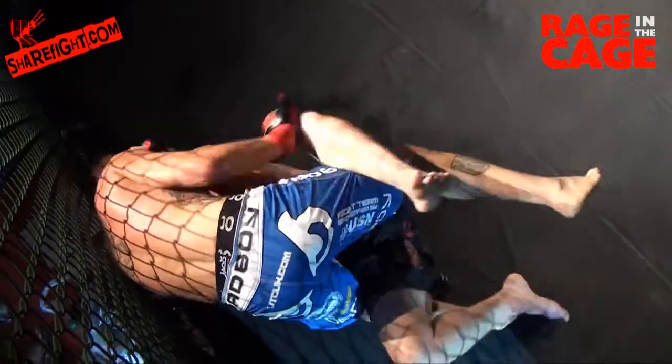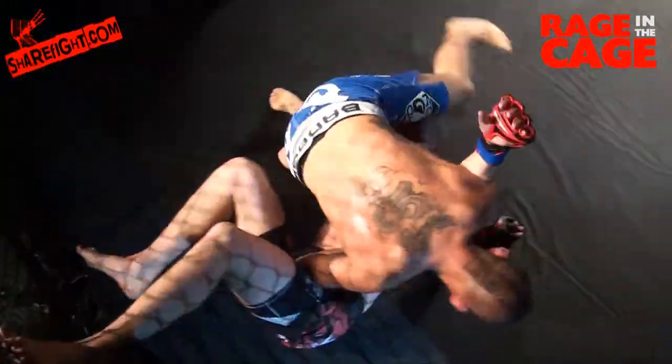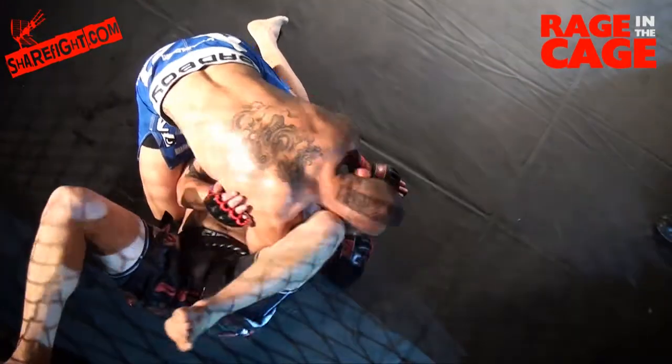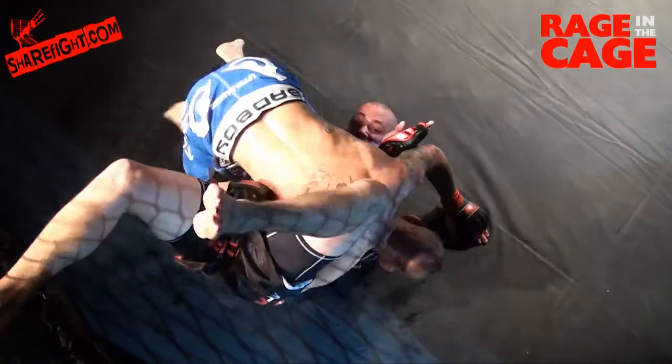Yeah, but Chamberlain's very solid on top, looks to take the mount there. Oh, nice scrambling though, he looks good on top, very fluid movement there. Yeah, good transition there. Greenway was able to try to escape, but Chamberlain just transitioned all the way around and ended up back on top again.